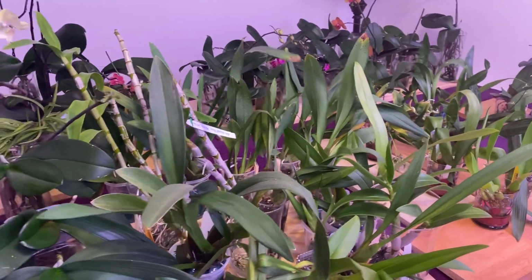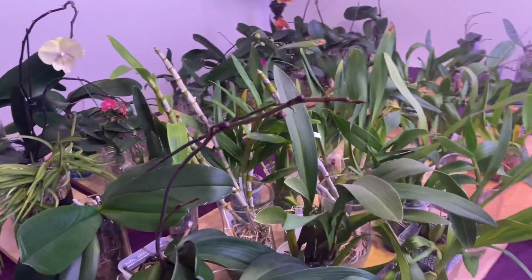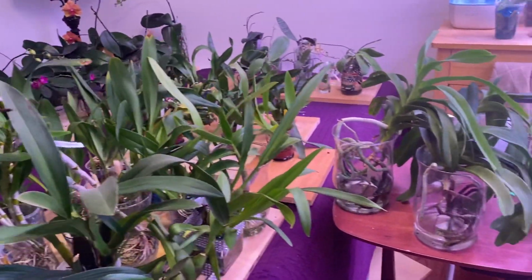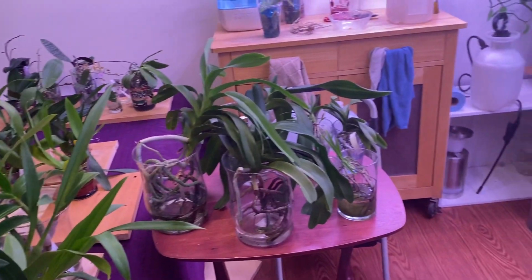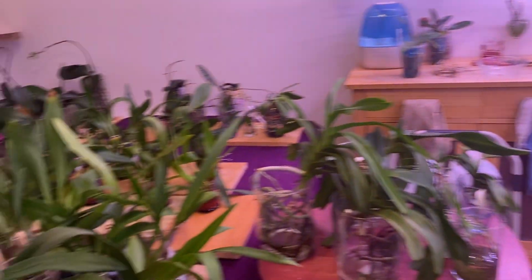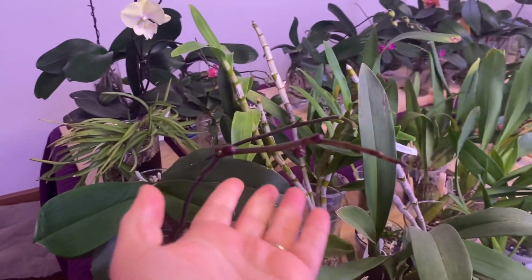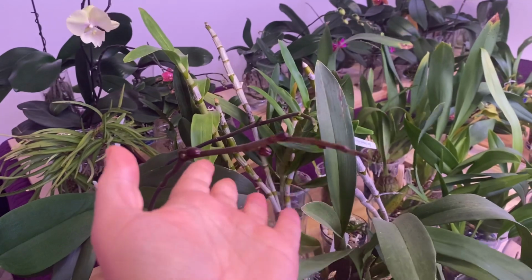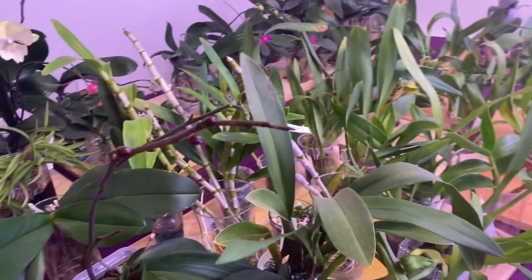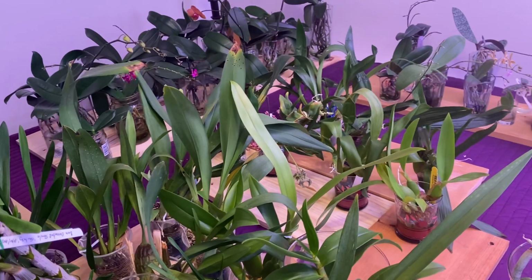So at this point, I am taking different sections of my collection, and I will be treating them for spider mites, which means that I'm going to lose a lot of my spikes. A lot of my phalaenopsis are in spike. I'm hoping that the ones that are just kind of small like this will make it through. The ones that are actually in bloom, I'm going to obviously lose those blooms.